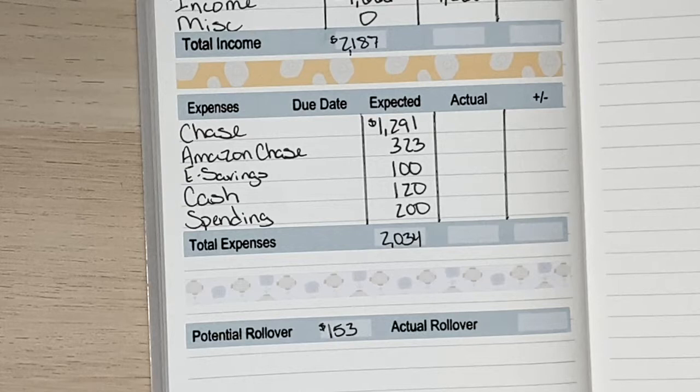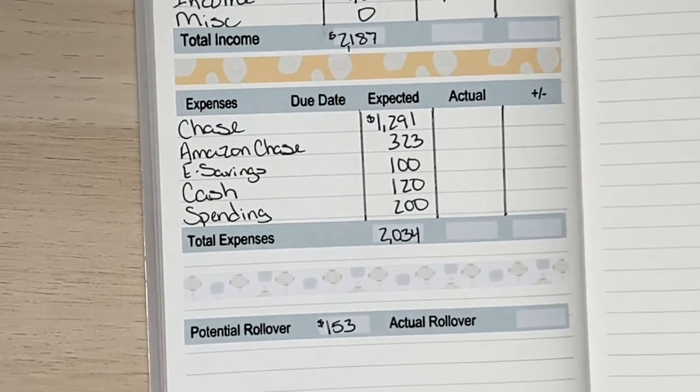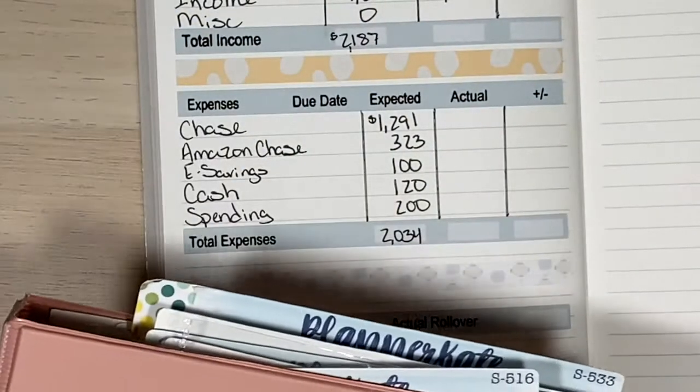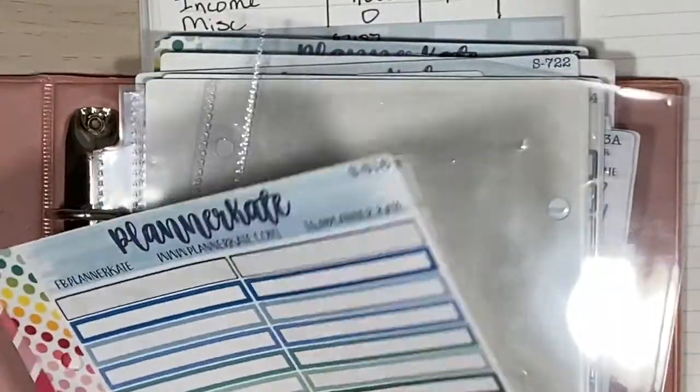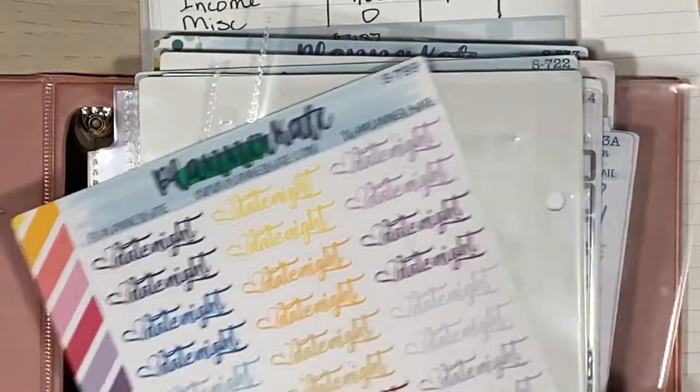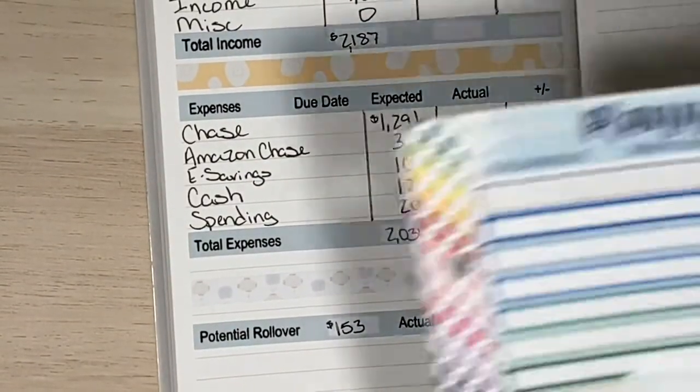You guys, my desk is a hot mess. I need to organize so bad. I just haven't done it. So I'm guessing they're in this binder, which is also a hot mess. So hold please. Oh, there's one of the ones I wanted. There's the other one. That was easy. See, this is why we don't organize.